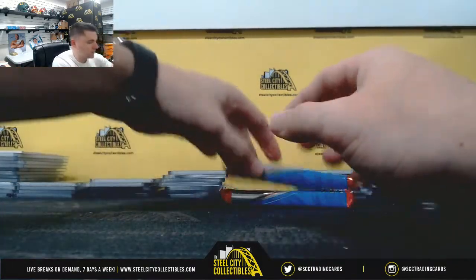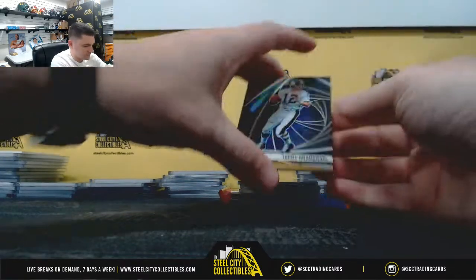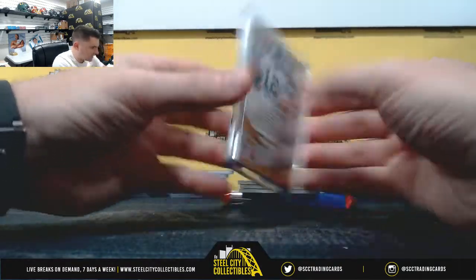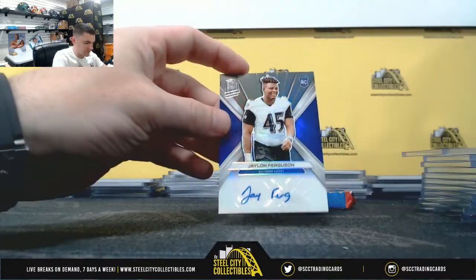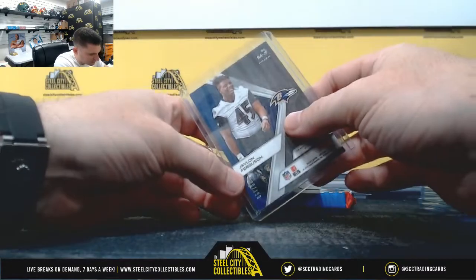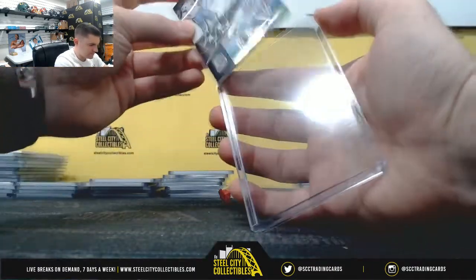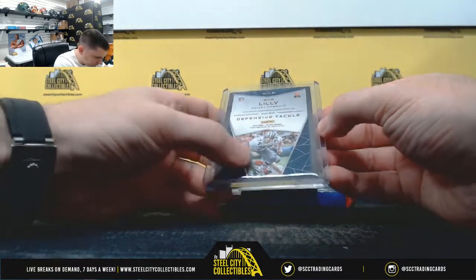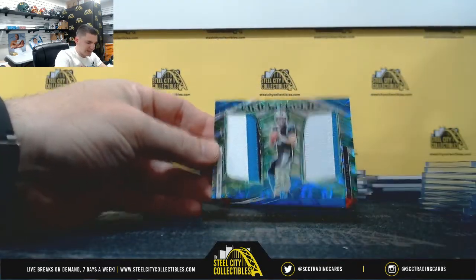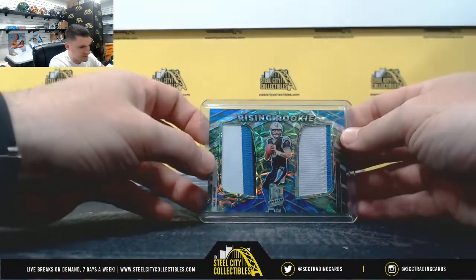$14 of $99, $4. Terry Bradshaw. $51 of $99, $1. Jalen Ferguson, $20 of $199, $0. Bob Lilly, 50 of 50. Zero. And Will Greer, dual patch. Nineteen of 50. So nine.